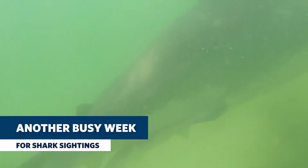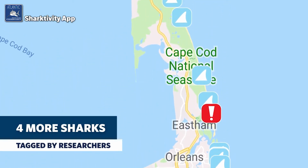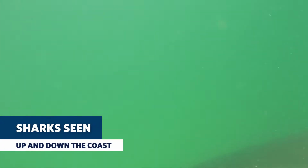On Friday, the research team was out along the coast of the Outer Cape. It was a really busy day. Dr. Greg Skomal had tagged 4 sharks in the stretch from Nauset Beach down south to Monomoy. It was so busy we didn't make it any further north, but other people who were out saw sharks all the way up to Provincetown.